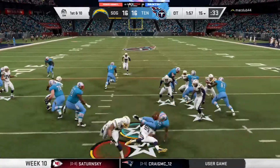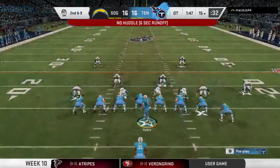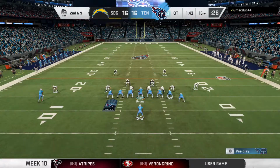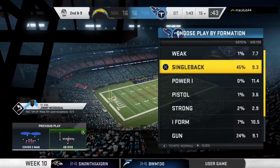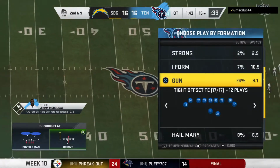On first down, Wise, and not much to speak of. Call it a 1-yard gain up to the 15. Now hold everything here. We're going to get a timeout by the offense. They'll be down to just 1 remaining as we step aside here in overtime.